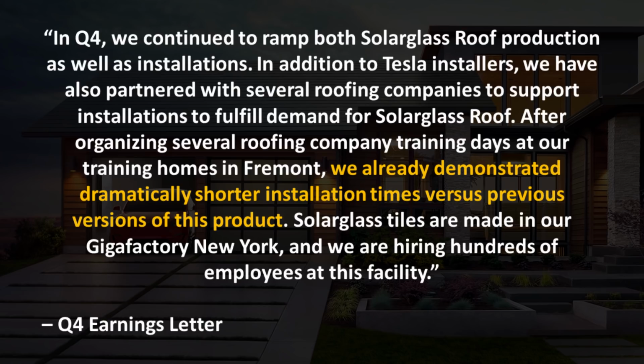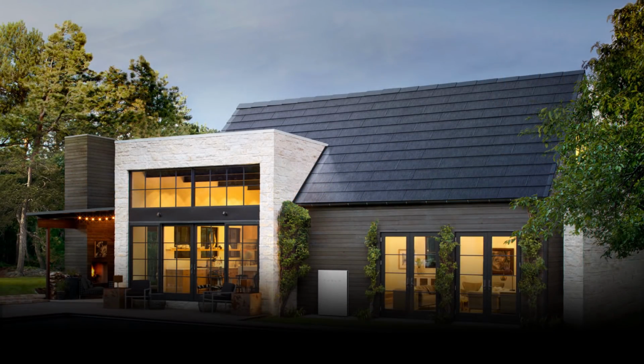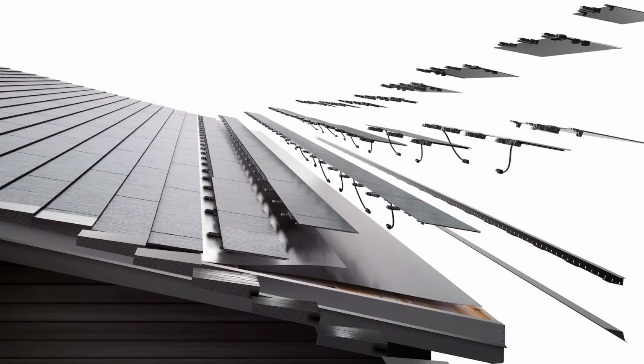In addition to Tesla installers, we have also partnered with several roofing companies to support installations to fulfill demand for solar glass roof. After organizing several roofing company training days at our training homes in Fremont, we already demonstrated dramatically shorter installation times versus previous versions of the product. Solar glass tiles are made in our Gigafactory in New York, and we are hiring hundreds of employees at this facility. So more color choices are coming in the future beside just the textured black glass look that they have now, and I believe this is going to be a much higher margin product than solar panels alone.